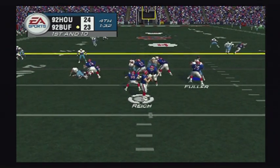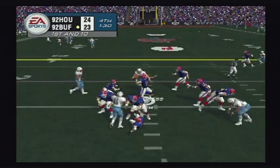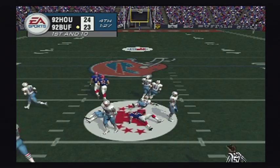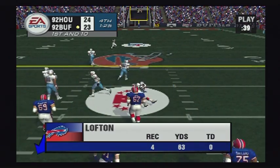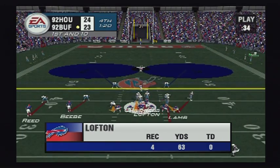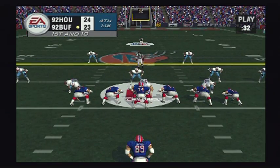To the air on first down. Looking for a receiver. Pressure coming. It's the pass off. A lot of room to work. Tremendous run after the catch by Lofton. Hey, that's all you have to do with this guy. Just give him the ball and let him outrun everybody on the field. He's trying to get them back to the line. We'll see.